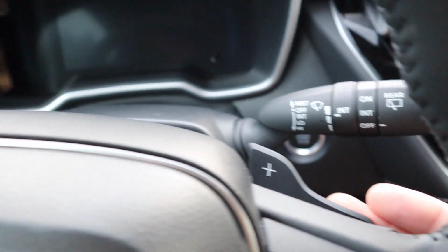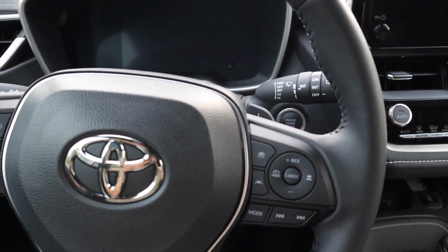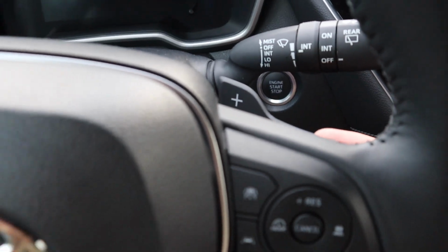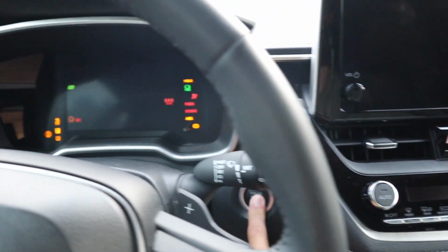audio. Now this also has steering wheel mounted paddle shifters. As I mentioned earlier, it does have the CVT, but it also has the overdrive 10-speed, so you can use the paddle shifters as needed. But let's fire this up to go through the rest of this info.